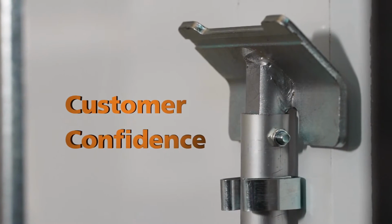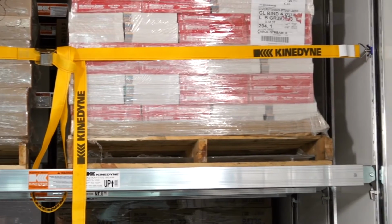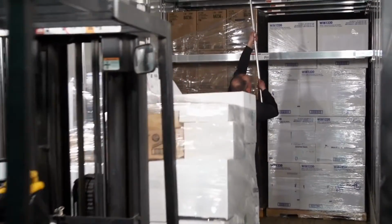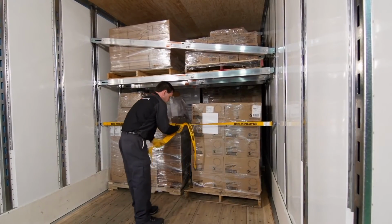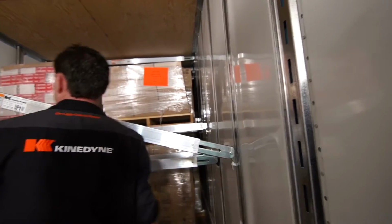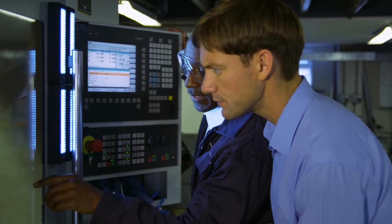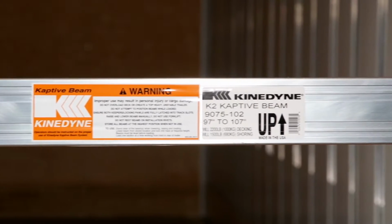Customer confidence. Kinedyne has been supplying the heavy-duty transportation industry with cargo securement products for over four decades and has earned the reputation of supplying quality products you can count on and trust. With a focus on continuous improvement, the Kinedyne Kaptive Beam System is regularly enhanced and tested against other similar deck systems on the market today. The data collected from this testing is used to ensure the Kaptive Beam System remains the go-to solution for fleet operators.